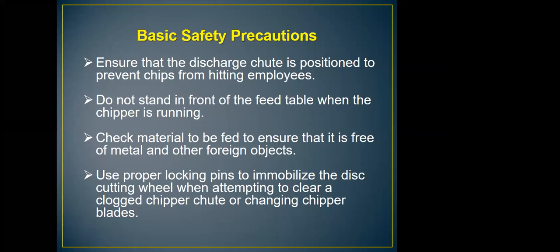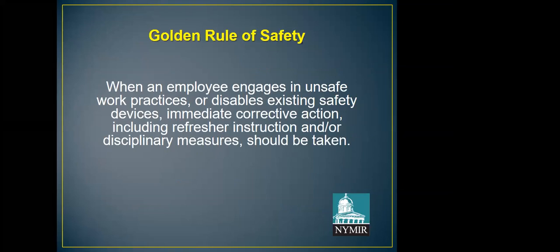Use your lockout tagout protocols. If you do have an issue inside of the machine, lock it out before you start to work on it. You don't want any stored energy to happen to be released and lose a hand, fingers, arms, or something like that.